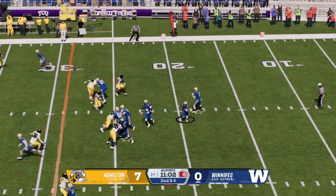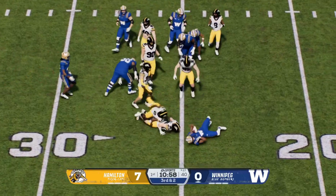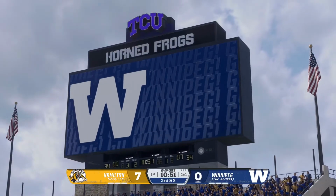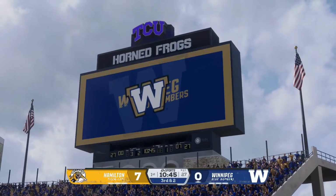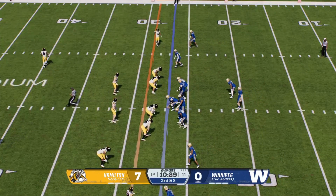Running to the left. Out of the crowd, and now he's got room. A collision, and he stopped at the 27 after picking up 1. And, man, the big fellas up front, they don't get a lot of credit. They don't get talked about a lot unless it's negative, but they're the big component, man. They've got to get some push, to get some running lanes, get this running game going. They're the ones that make it go.